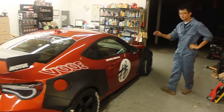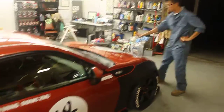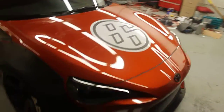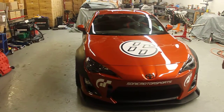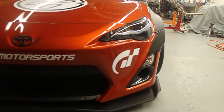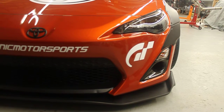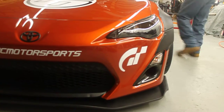This side is pretty much the same graphical design as the other side. And on the hood, we're trying to keep everything simple, and we put the original Toyota 86 symbol on that. The Gran Turismo sticker is actually a tribute to my friend who developed this game. That's a great game, and that's a good tribute to them. And let me show the engine real quick.